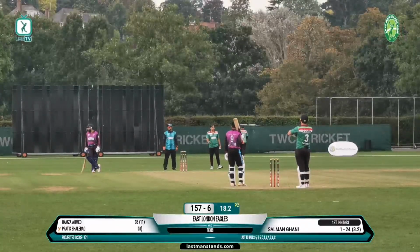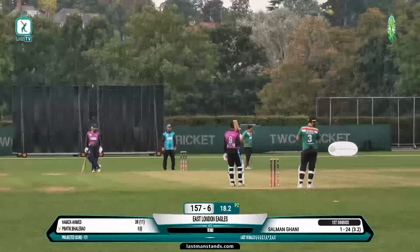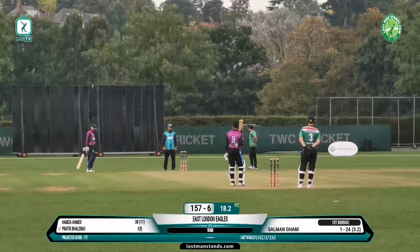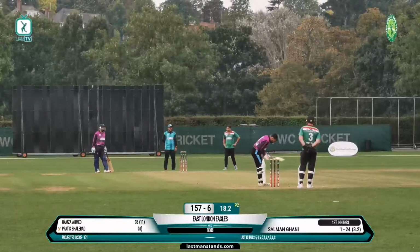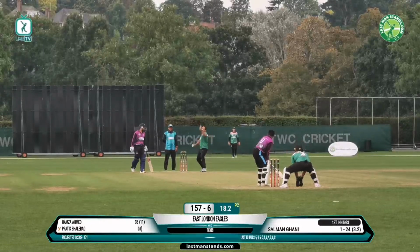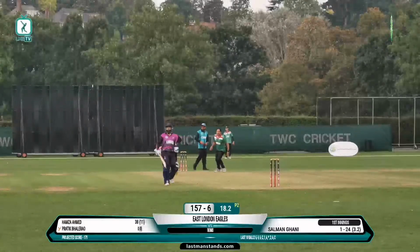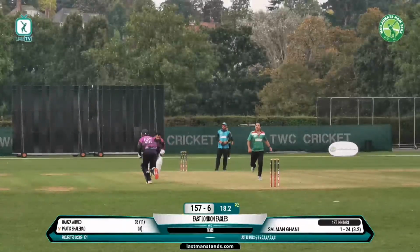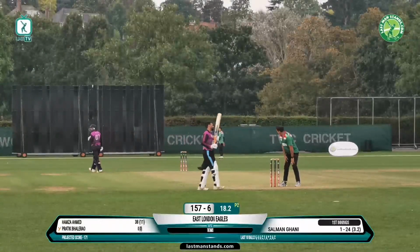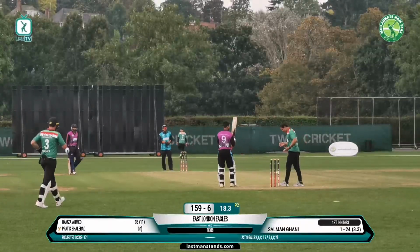The new batsman, Pratik Valera. I think his job is going to be surely just to get Hamza Ahmed back on strike. Hamza striking at over 300% here. Can he just get a single yet? I think he's found the single, but not the way he intended it to be. Keeper letting him get 2 byes, so not pretty but effective from Pratik.